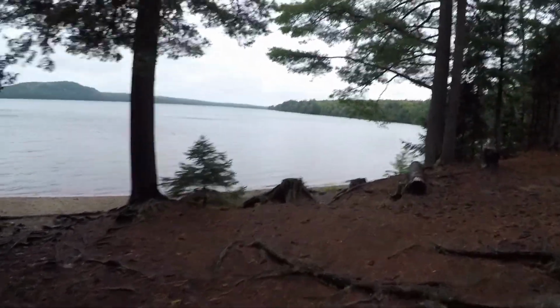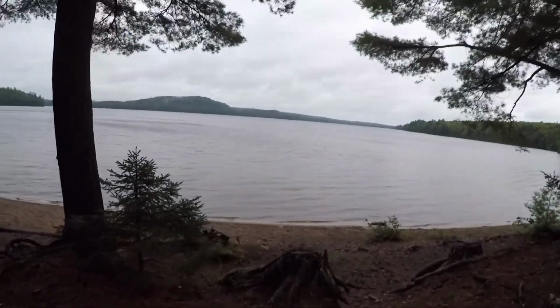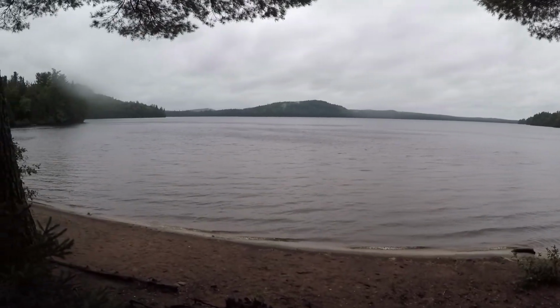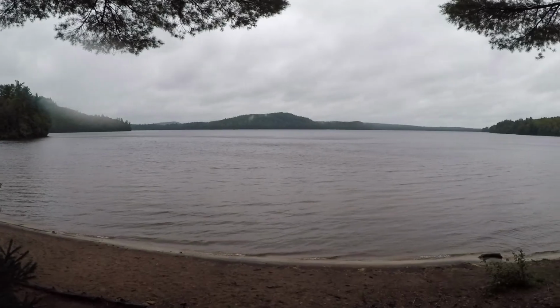There's an old growth pine on the way down the Crow River, so if the weather's pretty decent, we'll try checking that out as well. But yeah, it's a very gloomy day.